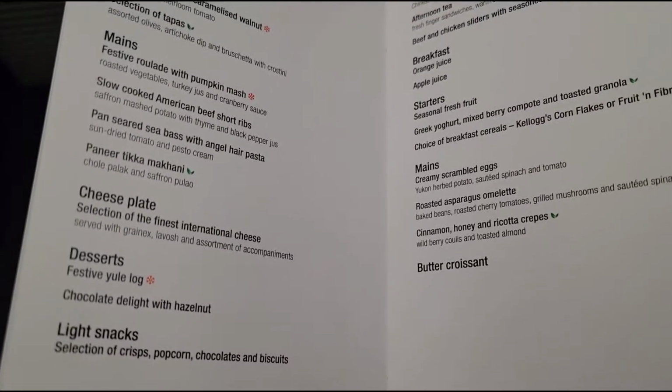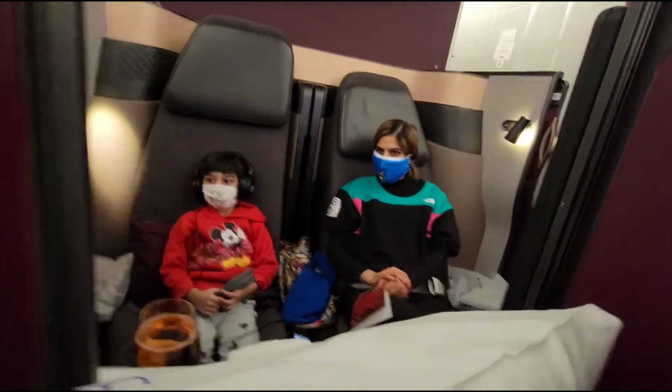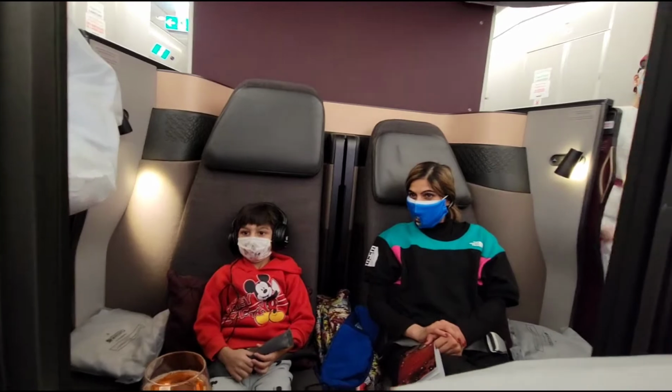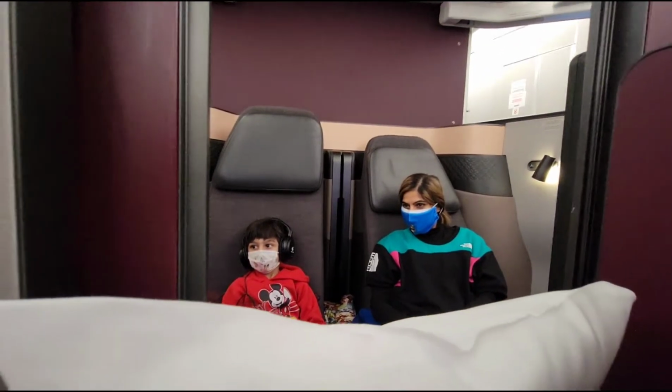Here you could see the next level of the quad suite. The two seats are combined. There are amenities they have given us, like pillows, blankets. Later on they come and they do the mattress as well.